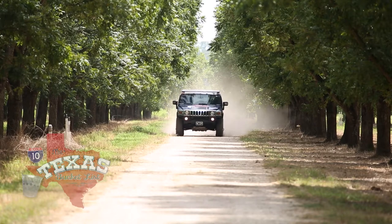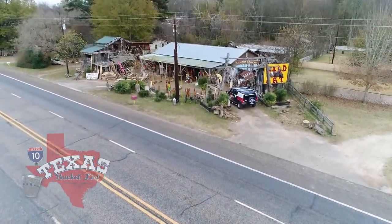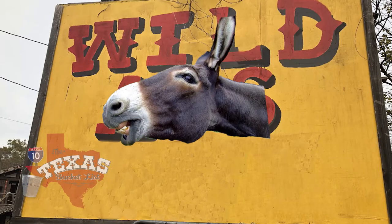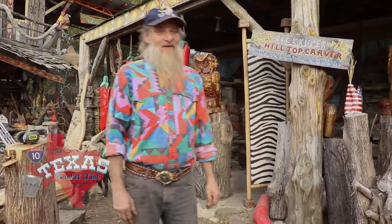Out in the woods of East Texas, between Carthage and DeBerry, sits an interesting artist studio simply known as Wild Donkey Art. I don't know if we can say that on TV. Oh, okay. Cut that too, brother. Rick Cooper is the creative and kooky sharp-dressed man. Not quite ZZ Top's, but it'll do.